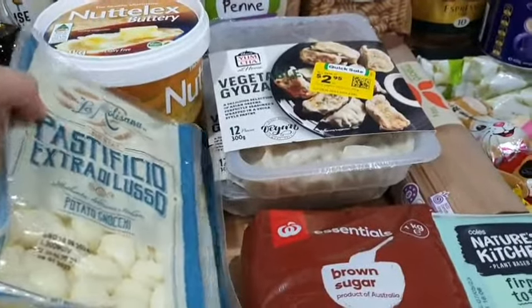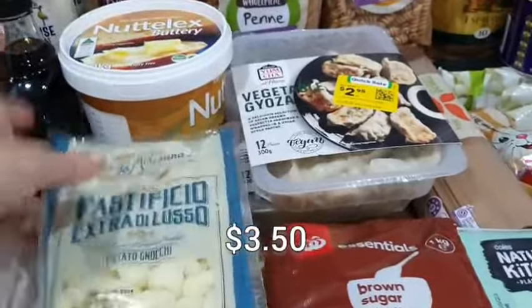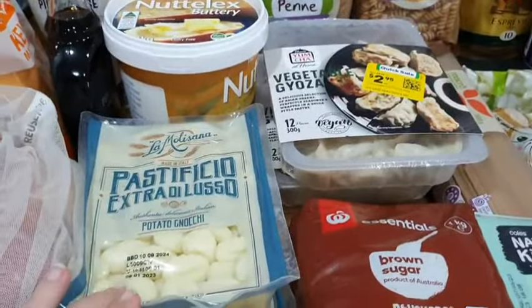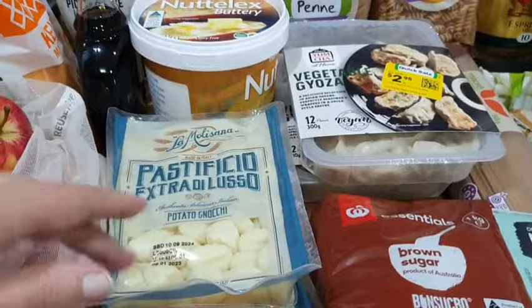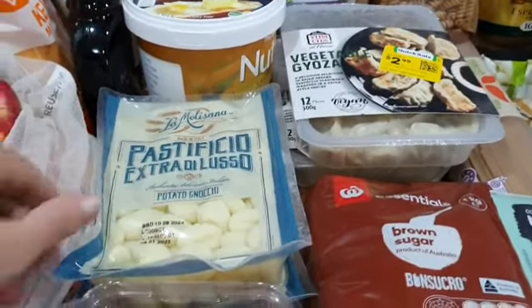I've also grabbed 2 packets of gnocchi. This is just something that we like, and I will have this with the sun-dried tomato pesto that I bought from Aldi. Just really like it. It's just a really good combination. So I've got 2 of those.